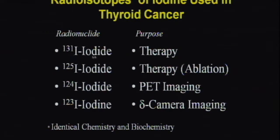So there's I-131 iodide, which is used for therapy because of its special properties of radioactivity decay. There's I-125 iodine, which is not used so much but has been used for ablation. It has slightly different properties of decay, a much longer half-life, and that was thought to be beneficial at the time, but it's largely been supplanted by I-131.